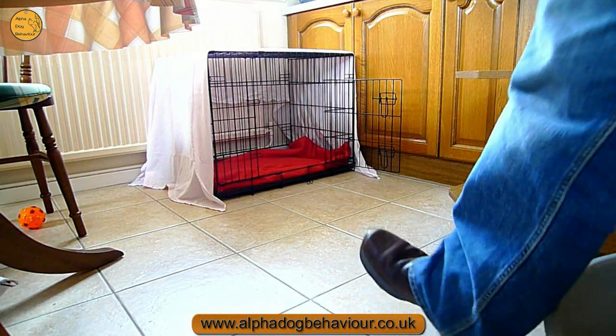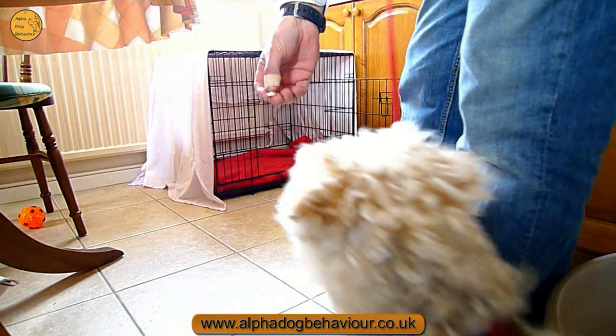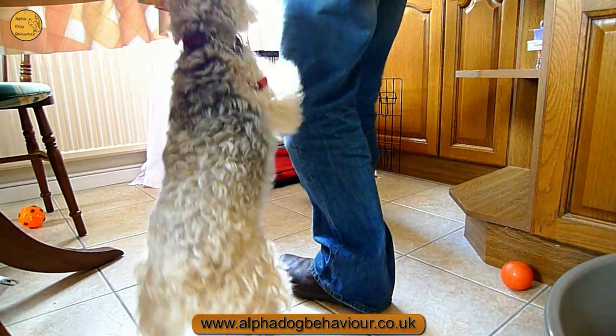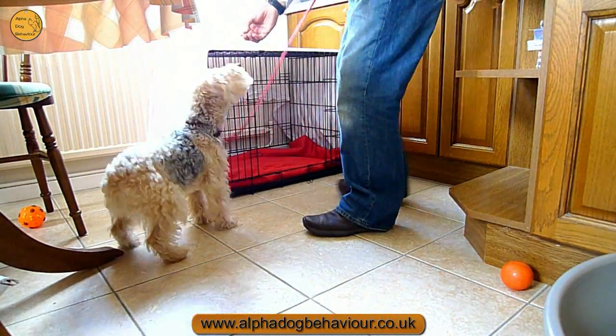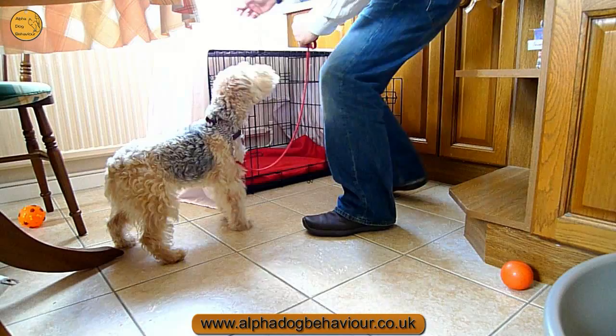The crate for the first time. Pip, pip, pip, bit of chicken here, pip, pip, good girl. Put that plate on top of the crate. Oh yes, we know you like that, don't we? So we'll give that to her, there's no pressure.